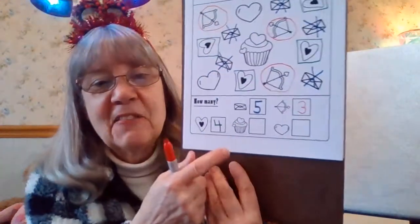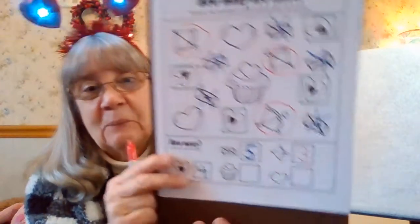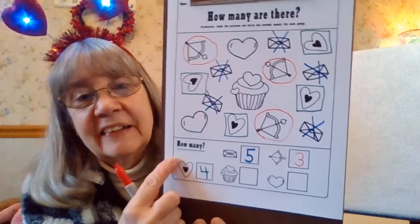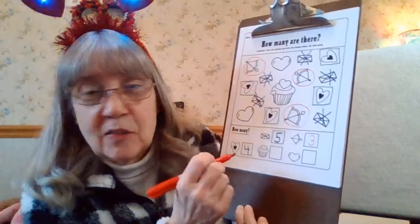Okay, let's see. What color should I get next? Ooh, I think I'm going to get red. Red. Good job. You remembered your sign. Oh, my favorite. What is that? A cupcake. How many cupcakes do you see? Look very carefully. It's a cupcake with a heart on the top and a little heart on the side. Let's put sprinkles on the cupcake. Do you like sprinkles? We'll put cherry sprinkles on.